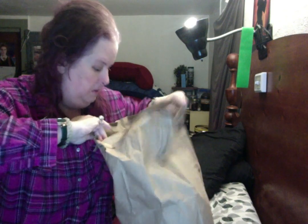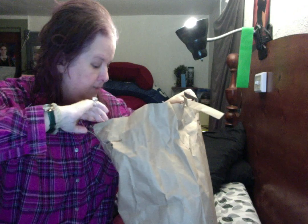Getting the paper bag. It's heavy. I forgot how heavy it was. Let's see what we got. I see some change. Okay, the bananas are not as bad as I thought.